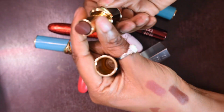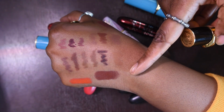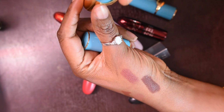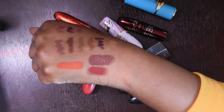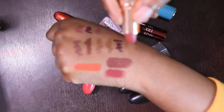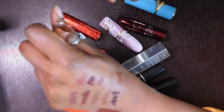This is Pat McGrath Divine Brown. Once again, this is a little dark, and it pulls a little purple on me. I kind of like the undertone of this one better, but this is Auntie Pat. I don't know. Let me see. This one is Genevieve 041. That is a red. I don't remember keeping all of these interesting colors, but I don't have a red. Let me see how this differs from Charlotte Walk of No Shame. Okay, Walk of No Shame is clearly more pink, whereas this is clearly more red.